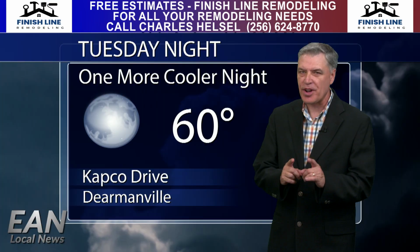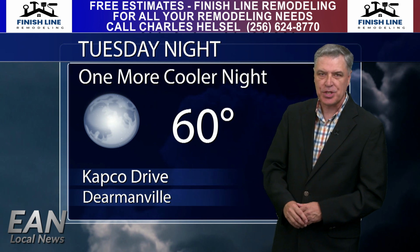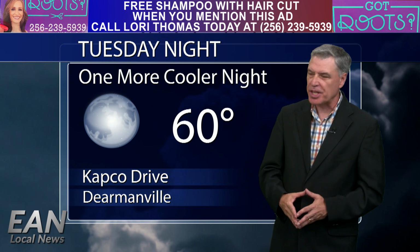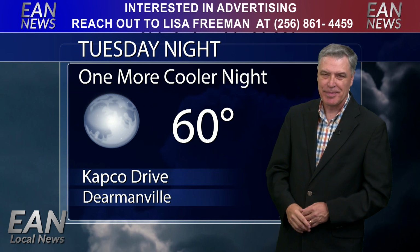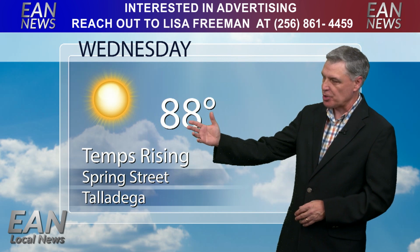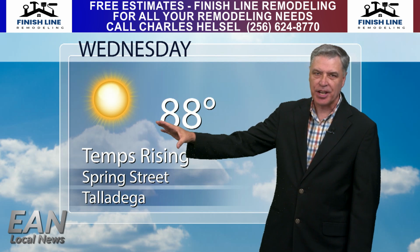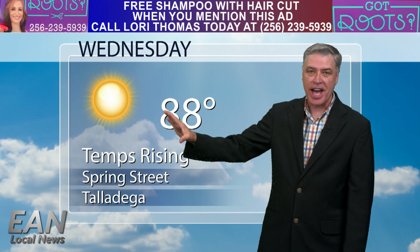It is time for weather on your street tonight. Your street is Capco Drive in DeArmonville, right off Highway 78 East. One more cooler night tonight. We'll drop down to 60, maybe a couple of folks dropping into the upper 50s again. But that word right there, we're not going to use that for a long time across East Alabama. As we head into tomorrow, those temperatures begin rising. 88 for the high tomorrow, several degrees warmer than today on Spring Street in the city of Talladega. Plenty of sunshine, no rain in the forecast in Talladega County or in Cleburne or Calhoun or Etowah, anywhere. We're going to be dry for the next several days.